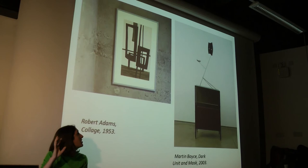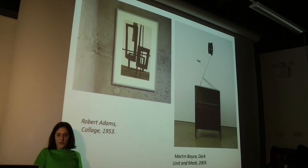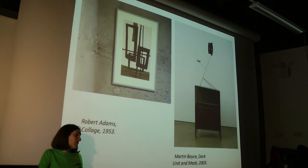So this is an example of a couple of works from the show. On the left, a post-war work by Robert Adams, and on the right-hand side, Dark Unit and Mask by Martin Boyce, who you might have heard of because he was up for the Turner Prize that same year that the exhibition happened. So I was really interested in the recurrent vein of abstraction within the collection that reflected the era of architecture at Park Hill.